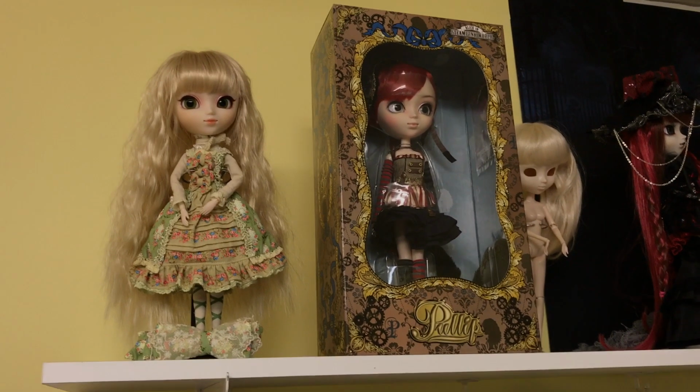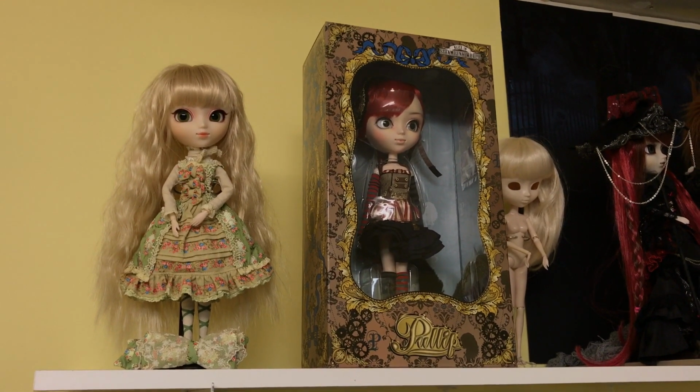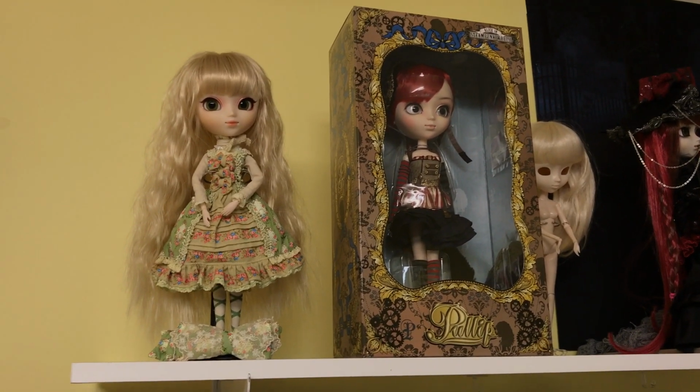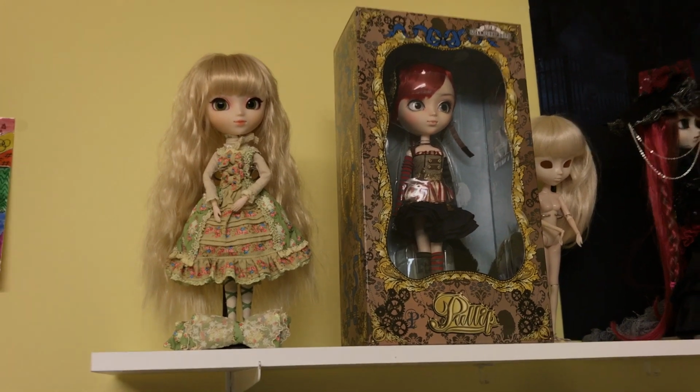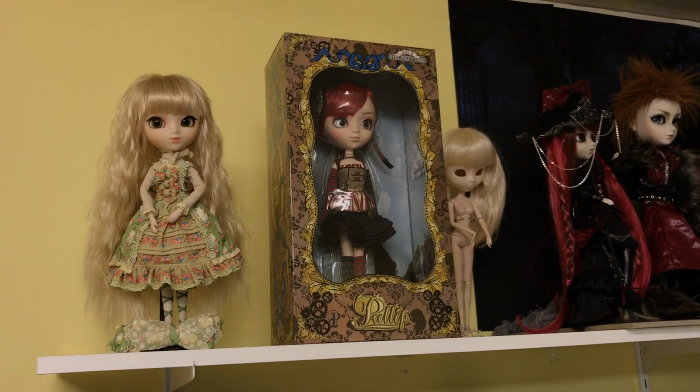And I also wanted Merle in full stock for that reason, but I ended up getting Merle nude because I wanted to use her for Wendy. But anyhow, I digress. I have Tifona and I'm probably not going to keep her.